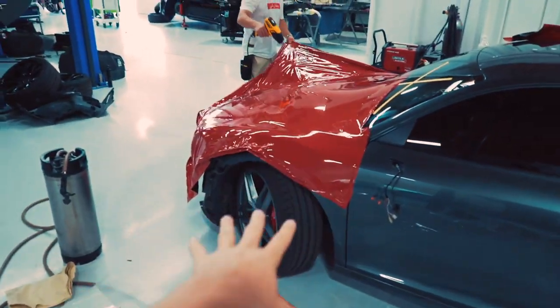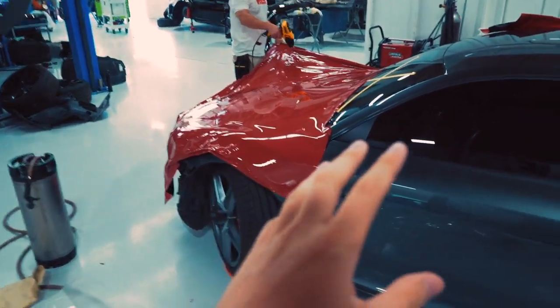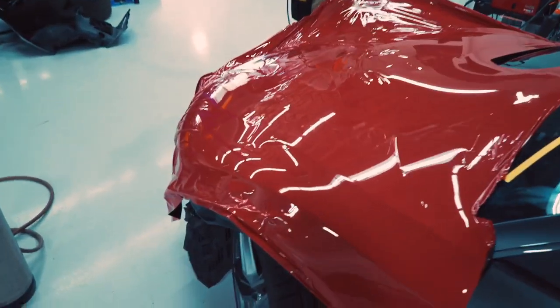So guys, the wrap is going down right here. The hood's being done first. Oh my God, guys, I am in love with this color.